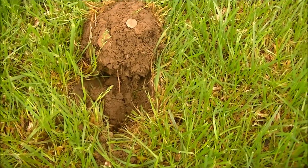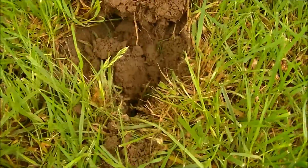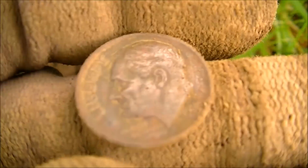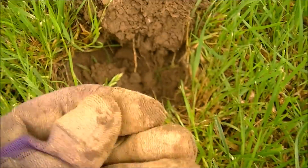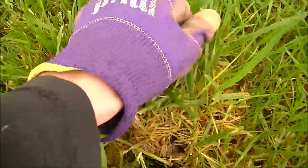All right, first hole here, over between the garage and the house, about 2.5 inches down. Looks like we're already going to be into some coinage. 1989 dime. It's a good start to the day. Perfect soft soil. We've been getting a lot of rain, so it's a good day to be out here digging. Well, let's get something a little bit older.